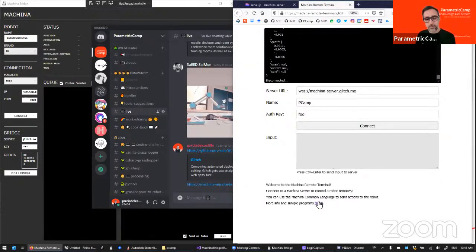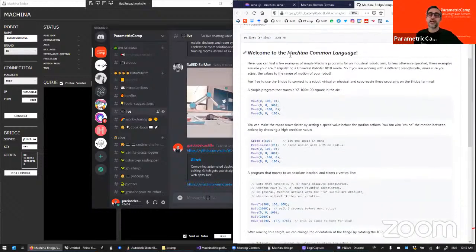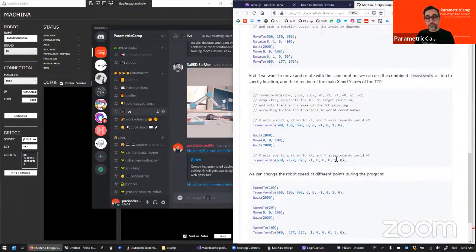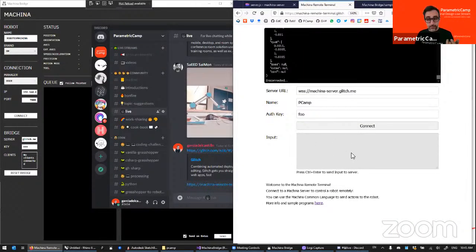If you want examples of what kind of programs you can send to the bridge, there's also some documentation here. If you click on more samples, you will be directed to an explanation of the basics of the Machina common language, which is these things that we're typing. You can see very basic examples of a program that traces a square, changing the speed, changing some parameters, moving, rotating. All of these programs you can copy and paste here on the terminal.